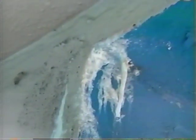More salt crystals. These salt crystals are very damaging to concrete. They get into the concrete, and look how long these crystals are. This takes a while. These crystals aren't formed overnight.